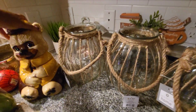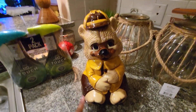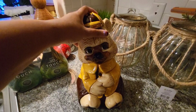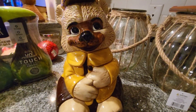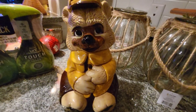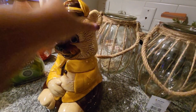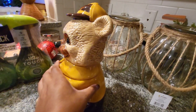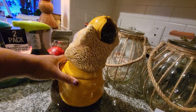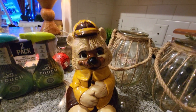And then I got this from, this is a cookie jar. I found him at a thrift store for $5. So he is so cute. So I picked him up about a week ago. And he's been sitting on my counter. I came home and washed him up real good. So yeah, I thought this was a cute little cookie jar to sit in the kitchen.